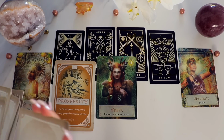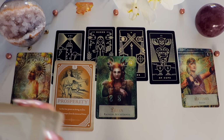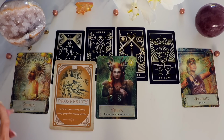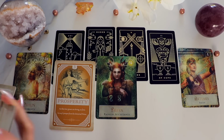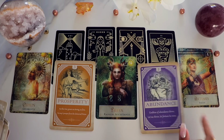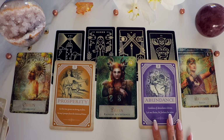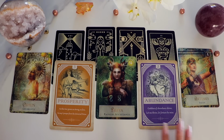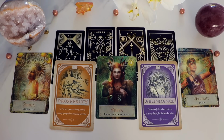Also, again, warrior energy. The fact that we have Artemis too, I just want to mention that again. I was getting some Athena sort of energy, and Artemis is very much warrior as well. And then we also have the abundance card. Ooh, I feel like you're someone who's very generous with what you have. You're somebody who wants to share it. You want to share your wealth. I feel like if you get wealthy, you're like, I'm sharing that.